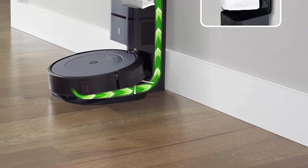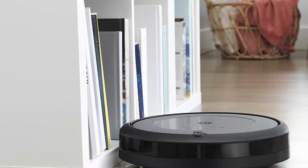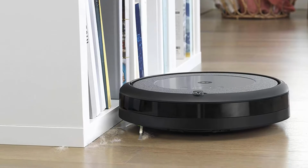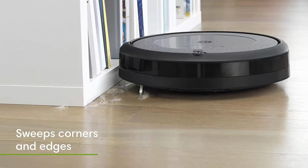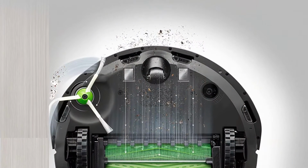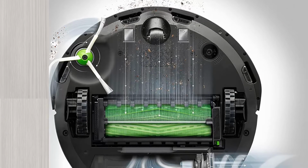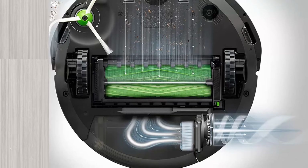Cleans up after you, and itself. Forget about vacuuming for months at a time with the Clean Base automatic dirt disposal that allows the i3 to empty itself for up to 60 days. Powerful performance and powerful pickup, pulls in stubborn dirt and messes with a premium 3-stage cleaning system and 10x the power lifting suction. Control how you clean with the iRobot Home app or your voice assistant.